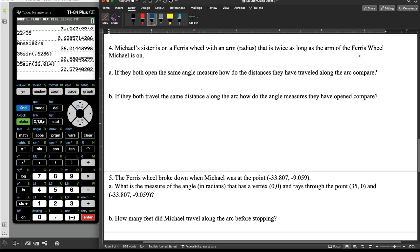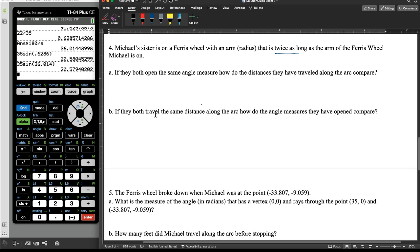Michael and Michelle, yes. We often got confused for being twins, but anyway, we'll see how this works. If they both open the same angle measure, how do the distances they have traveled along the arc compare? Well, would we expect that Michelle, Mike's sister, would travel twice as much? Let's see.